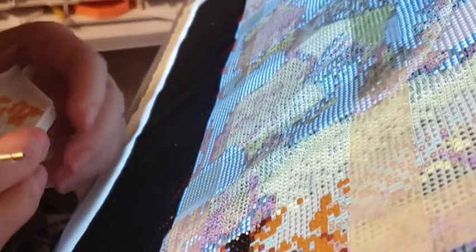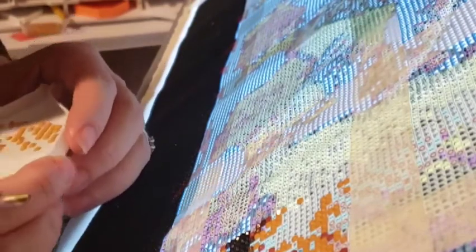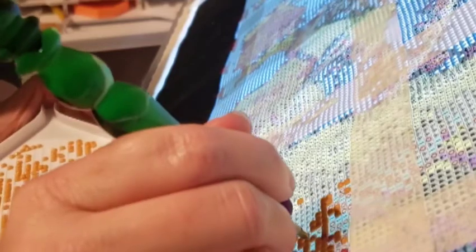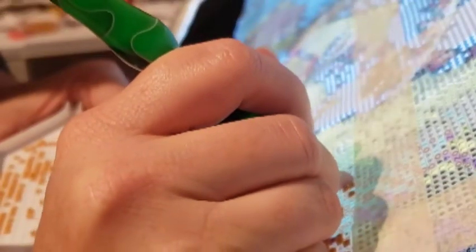I'm still fairly new myself. I started in June of 2020, and I feel like I've completed about 7 or 8 diamond paintings. So I'm still fairly new at it myself. But I have watched a lot of YouTube videos and learned a lot from the creators out there on YouTube. And I try to implement what they share into my diamond painting as well to make things go a little bit smoother. But everybody has a different way of doing things and different styles, different likes.